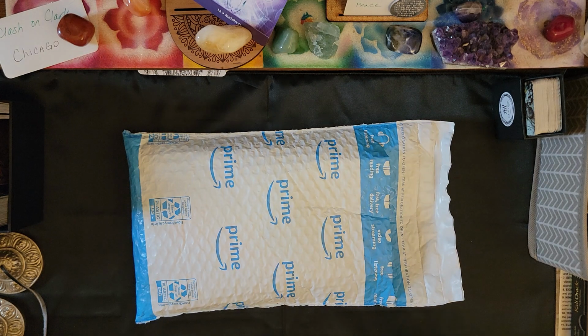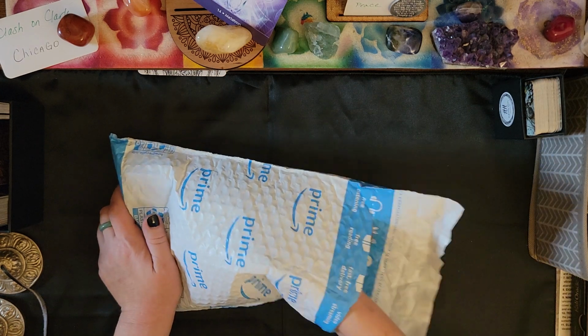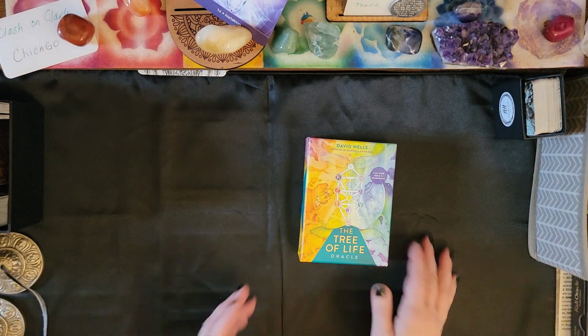I haven't done one of these in a while, or at least not on time like when the deck came out. But today, this deck came out yesterday. It is the... and I actually already opened it. I'm sorry, it didn't record when I pulled it out of the envelope the first time, so here we go.